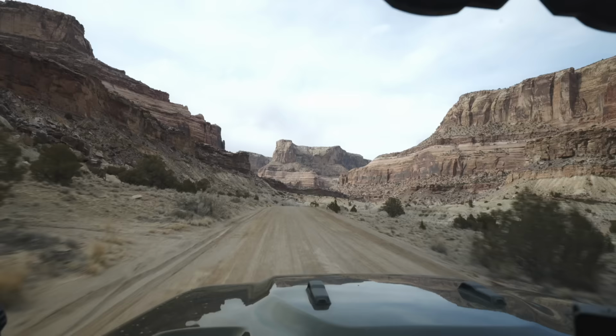It is so much fun exploring out here. This terrain is just crazy. It's so beautiful. Holy cow, y'all, this is incredible.